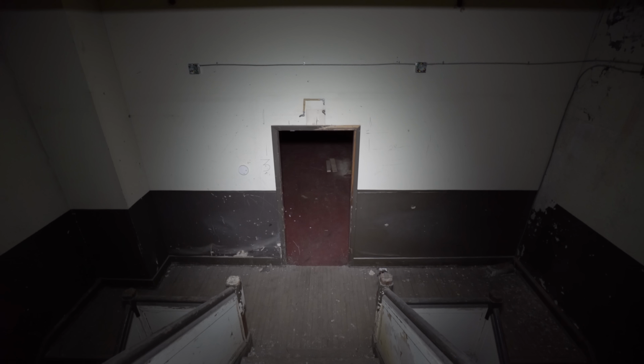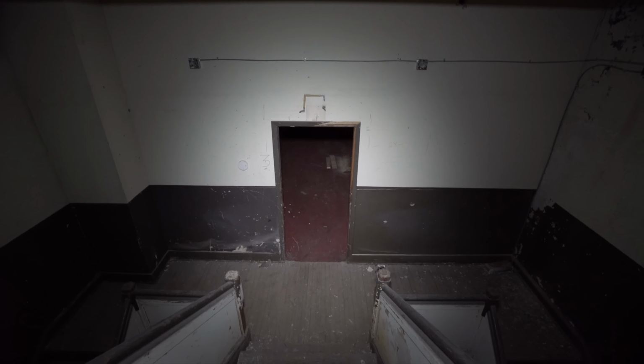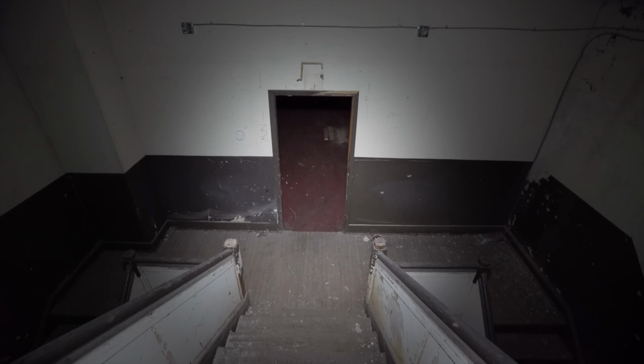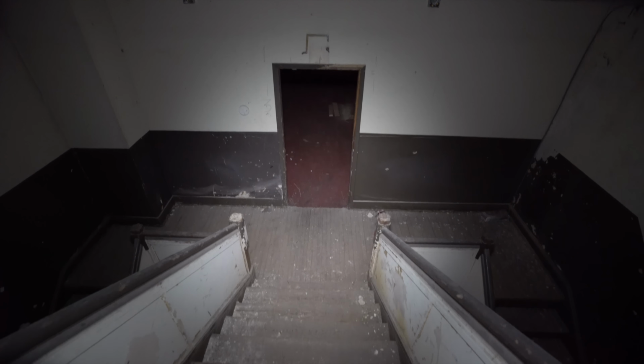Three more floors, and then the basement. The best for last. It is spooky in here.